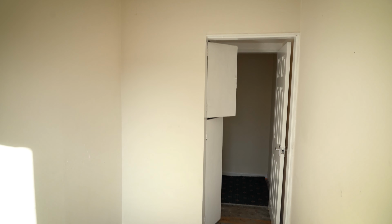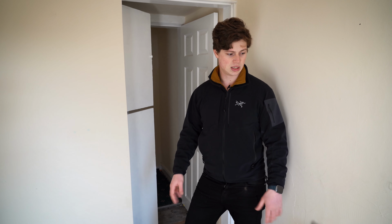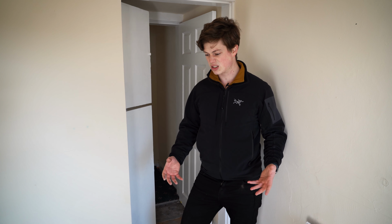We considered putting in the bathroom up here, but it's gonna be better on this occasion to have 3 beds and 1 bath rather than 2 beds and 2 baths. It's gonna make it a little bit more usable, a little bit more sellable, a little bit more rentable, and ultimately we think it's gonna get us a higher end value, which is what all of this is about.